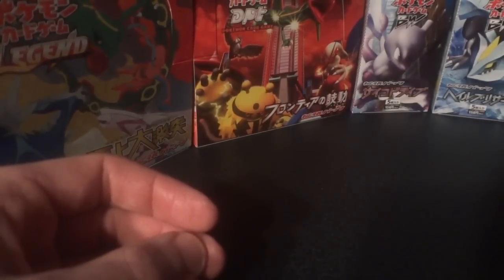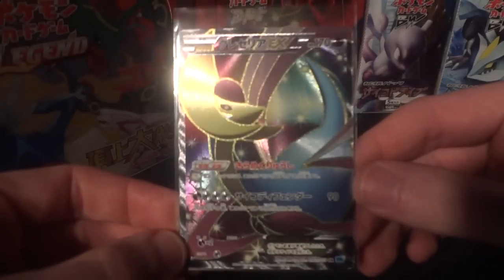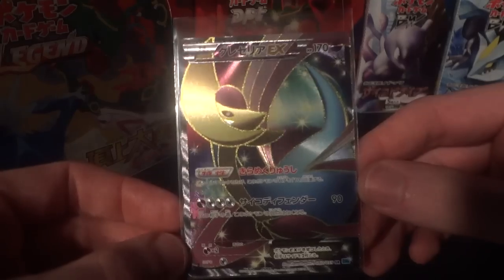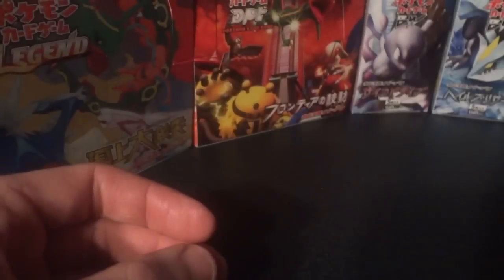So sliding into the top 10 at number 10 is the Cresselia EX Full Art, also from Freeze Bolt. I really like the cosmic nature, the use of the colors, the purple and the blue, and I think it really captures the essence of Cresselia. I think it's a really nice choice for what they did for the card, so it's very nice to see.